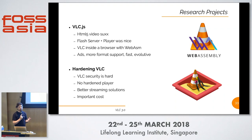The second big project is not insane, but a bit more difficult. It's hardening VLC. VLC is basically 1 million lines of code, but we depend on 60 to 70 external libraries. And a lot of them are parsers, decoders and demuxers. And of course, all of them are written in C, so they're insecure. And we're not going to fix all the bugs. It's impossible, and we will never see the end. So instead of actually fixing the bugs, VLC is going to crash, but let's try to make it so that it's not important if it does.